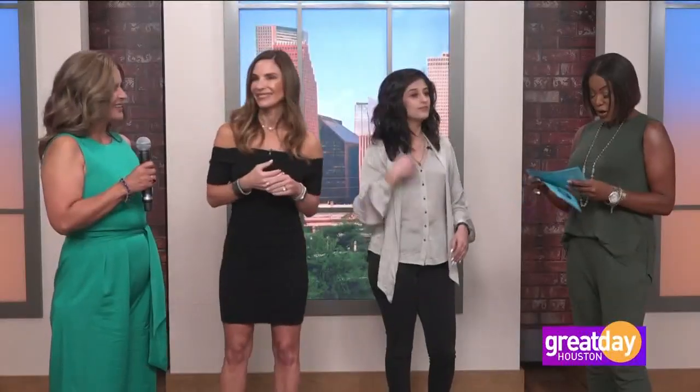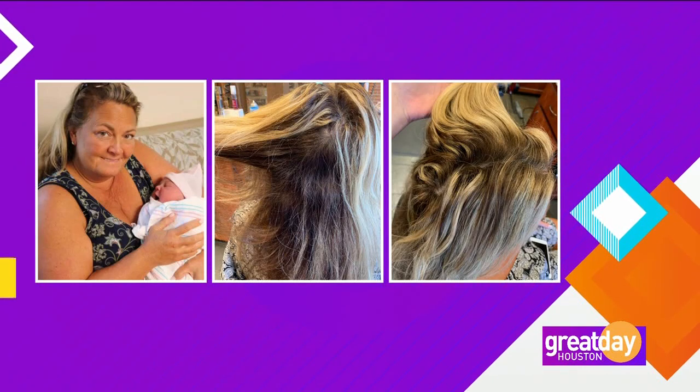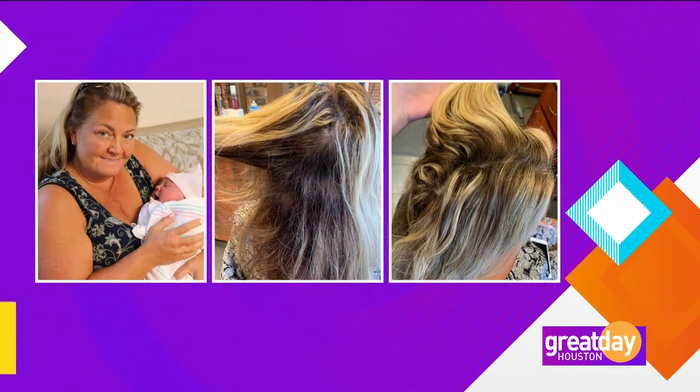Very pretty. Okay, so thank you very much. Now, our next before pick is Glenda. Okay, so Glenda, all right, you can see Glenda likes to be blonde, but her highlights were a little bit chunky, so it actually kind of ages you a little bit unnecessarily. So her challenge was to blend this to keep her blonde looking, but to make it look more natural.